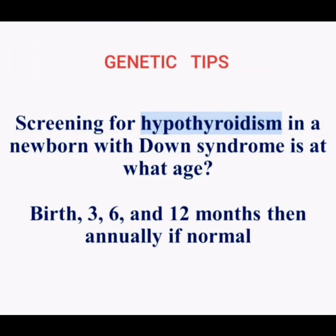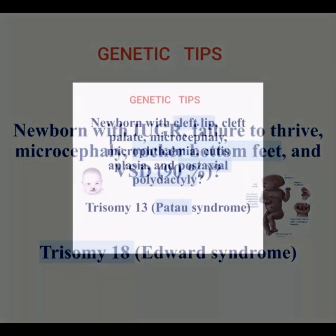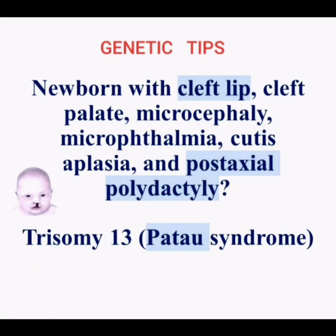Screening for hypothyroidism in a newborn with Down syndrome is at what age? Answer: birth, 3, 6, and 12 months, then annually if normal. Newborn with IUGR, failure to thrive, microcephaly, rocker bottom feet, and VSD 90%. Diagnosis is trisomy 18, Edwards syndrome. Newborn with cleft lip, cleft palate, microcephaly, microphthalmia, cutis aplasia, and postaxial polydactyly. Diagnosis: trisomy 13, Patau syndrome.